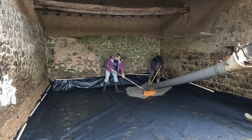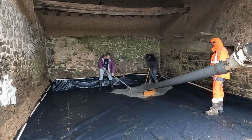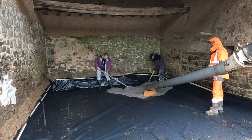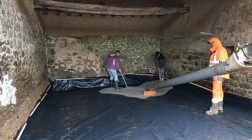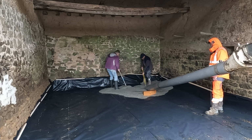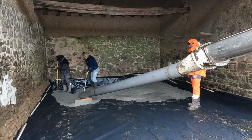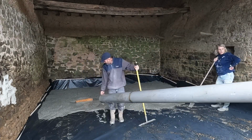The truck arrived and started unloading, and Jude the builder and I started raking out the concrete. We had actually ordered 3 cubic meters, but on a second look we realized we probably needed 4. So I went back to the concrete company and upped the order to 4 cubic meters of concrete. And that's what's pouring out here.